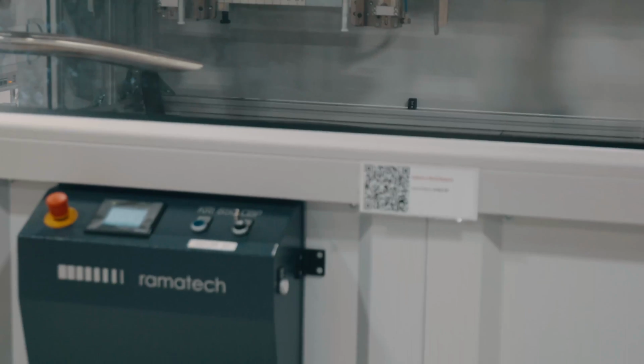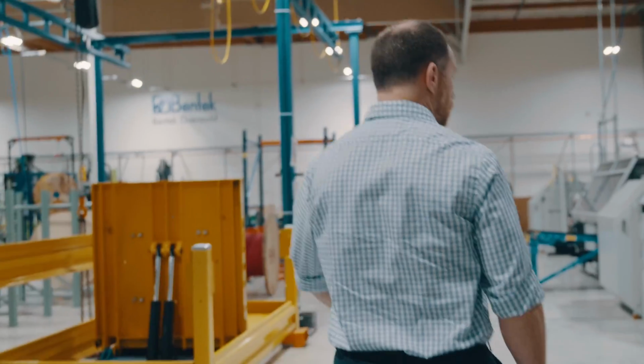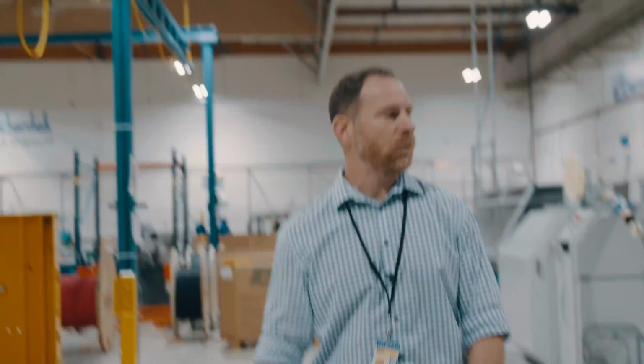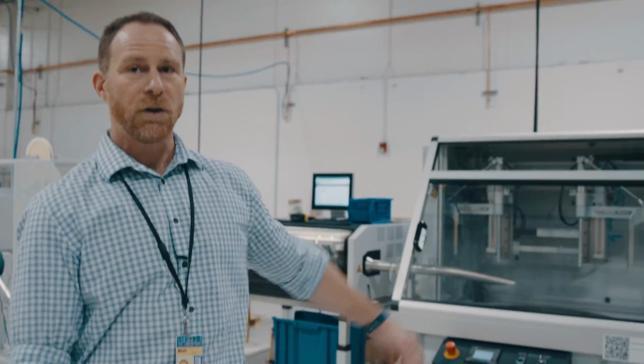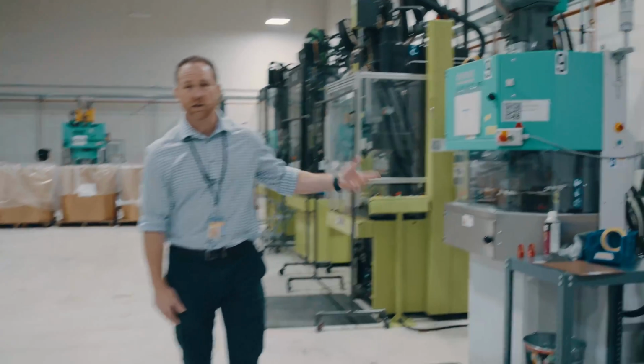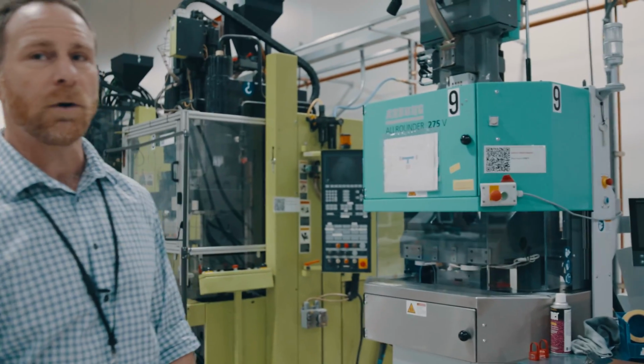I also have QR codes on all of our machines so that the operators can submit work orders anytime they have a problem. This is some of the brand new machines, where the first thing I did when we got these machines is I put the QR codes on them. These are our injection molding machines. Same thing, they've all got QR codes for submitting a work request.